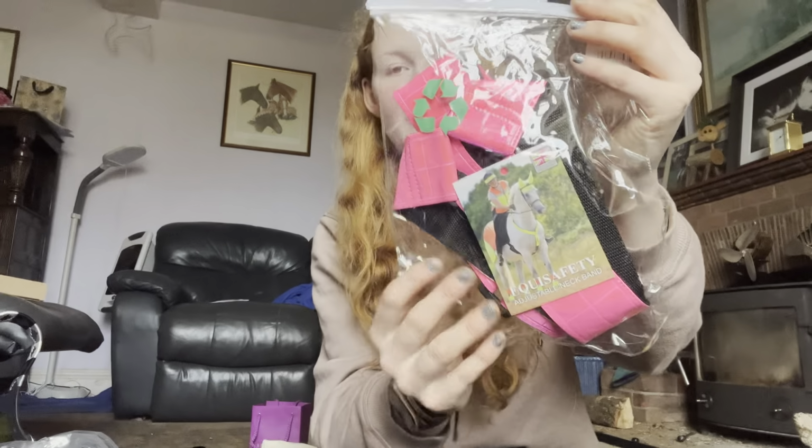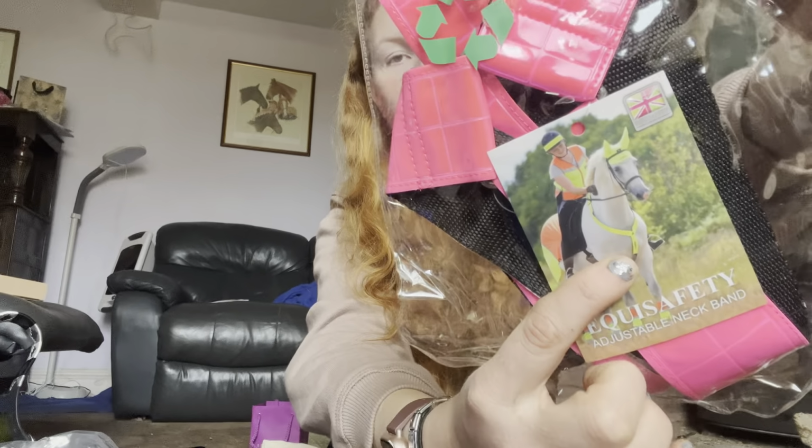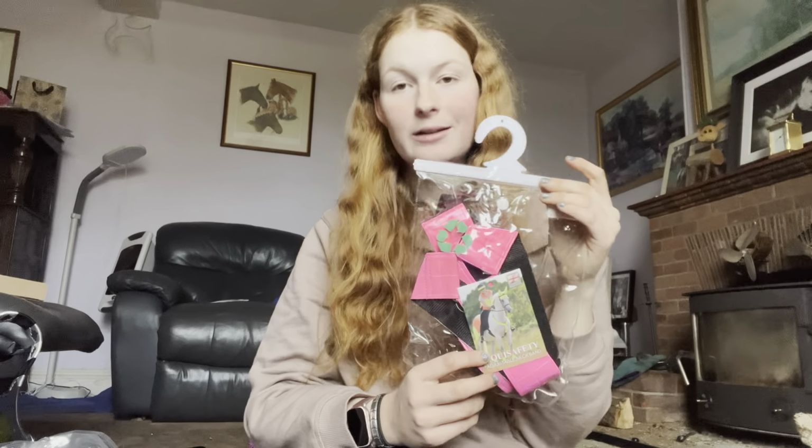So this is the Equisafety neckband. It looks like so, but obviously this one's pink. I won't get it out. So this is for Ruff, because one of my kind of like mini goals for next year is to make a commitment to go hacking more with him. So he's quite a difficult one. Milo is an absolute saint to hack. Honestly, I've never met a horse so good in traffic. He will pass anything in any small space, small or large.